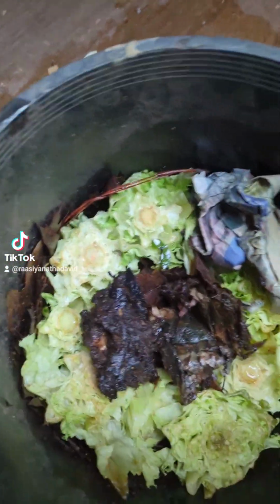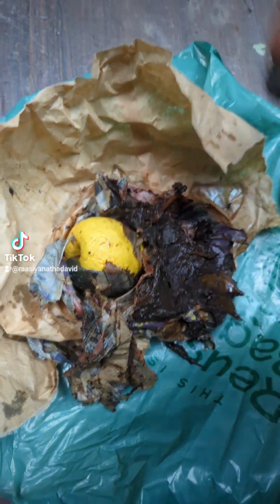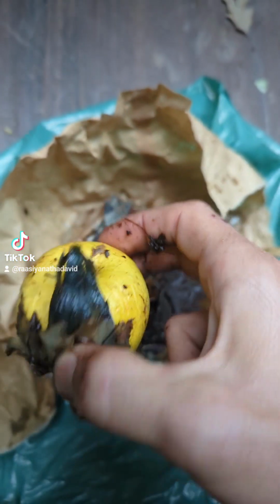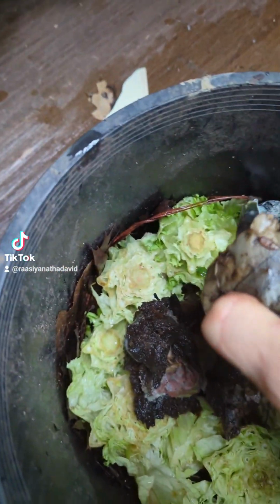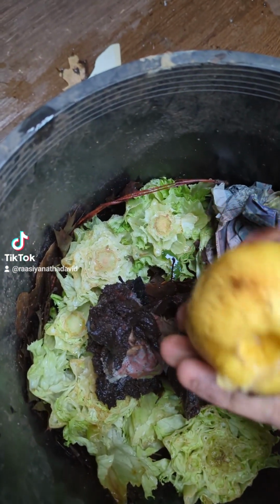So somebody gave us their compost with worms in it, and smells ripe, that's for sure. Well, they put a whole apple in there. So what's the worst thing than finding a worm in your apple? Finding half a worm. To me, I would think that apple should be like more broken up. The worms, it's going to take a lot for the worms to get through this, you know.